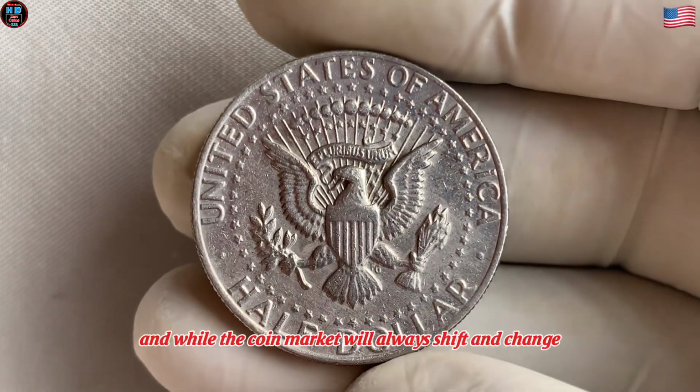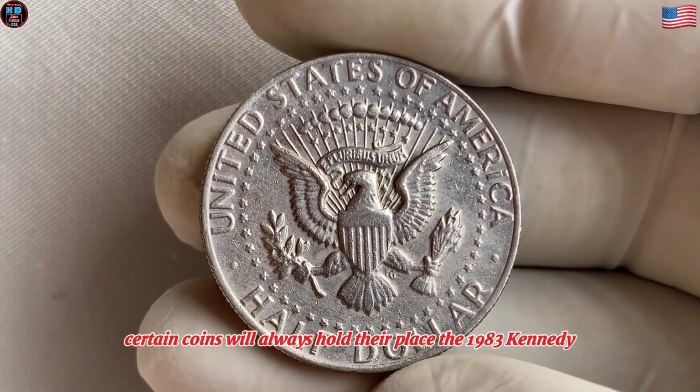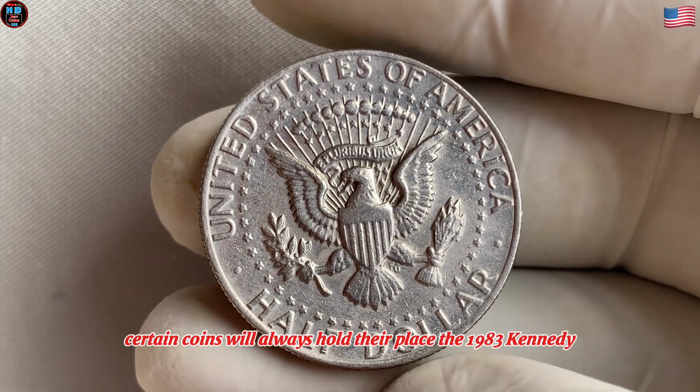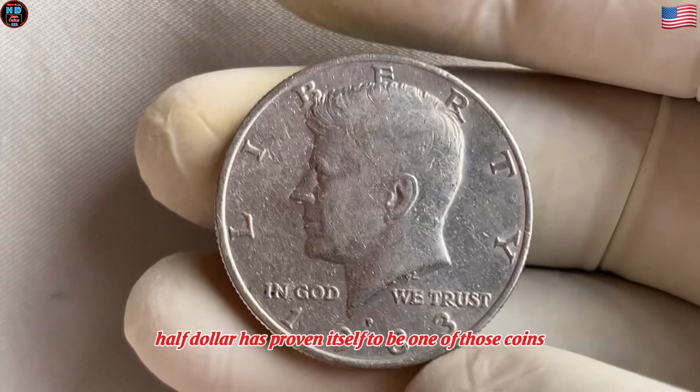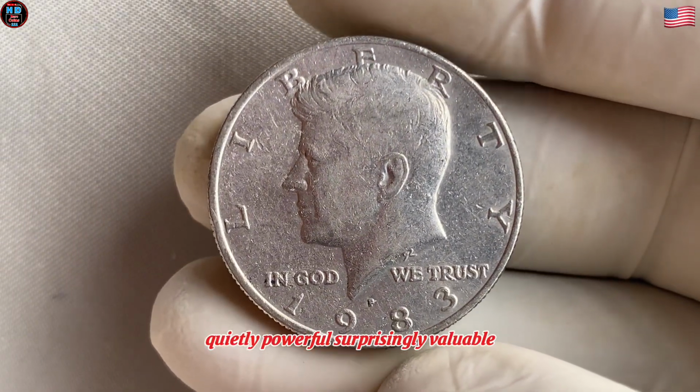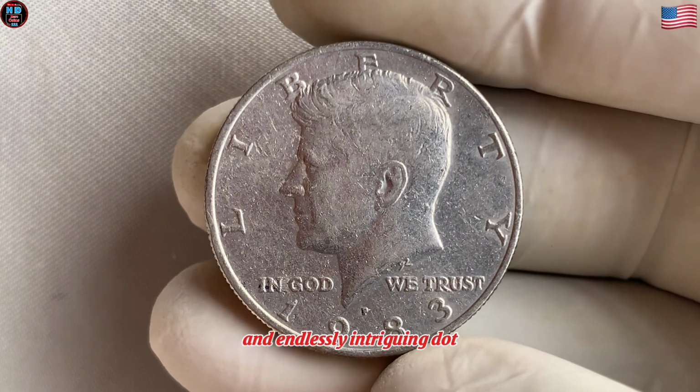And while the coin market will always shift and change, certain coins will always hold their place. The 1983 Kennedy half dollar has proven itself to be one of those coins. Quietly powerful, surprisingly valuable, and endlessly intriguing.